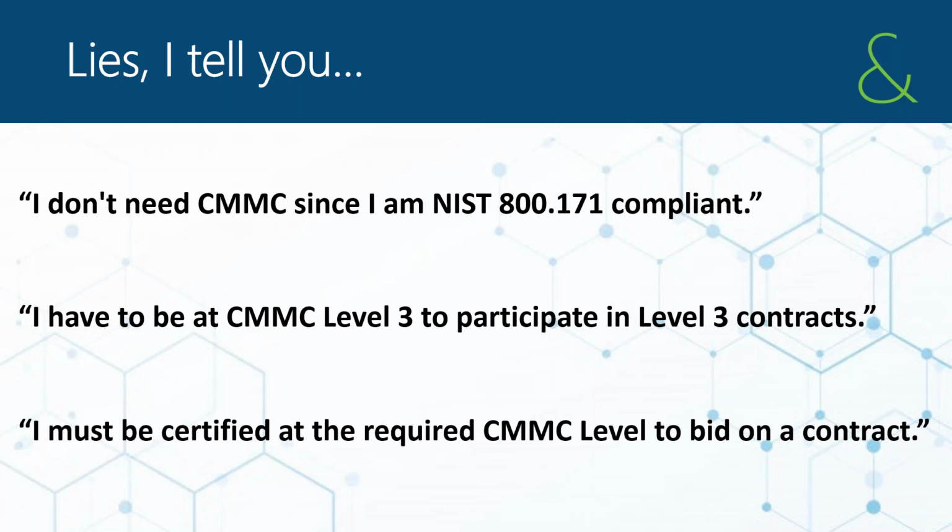A Level 3 organization could store the DoD contract-related data for that subcontractor Level 1 organization for the duration of the contract and provide view-only access to that Level 1 org until the work is done, and then remove that access when that contract is done. So I wanted to throw that out there.